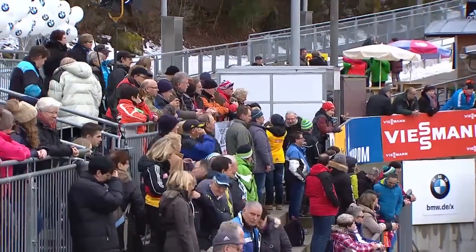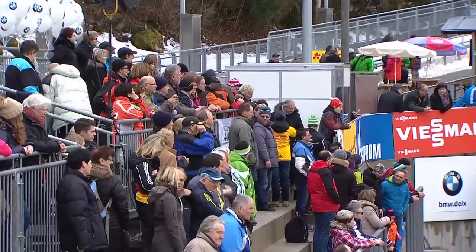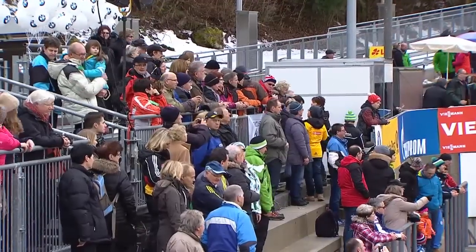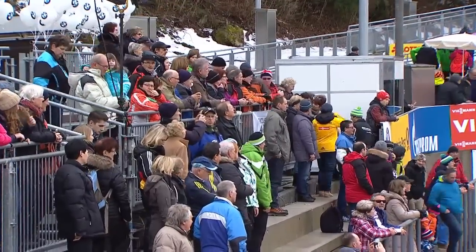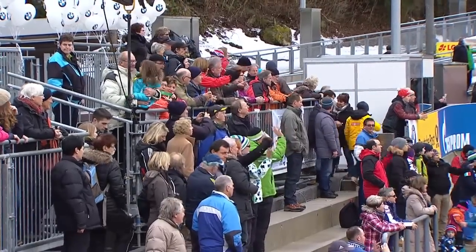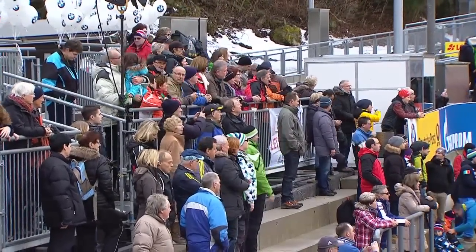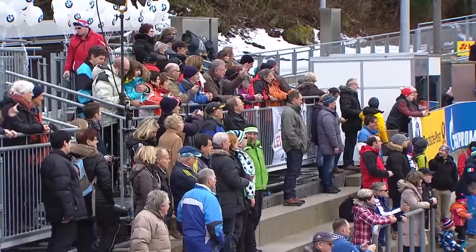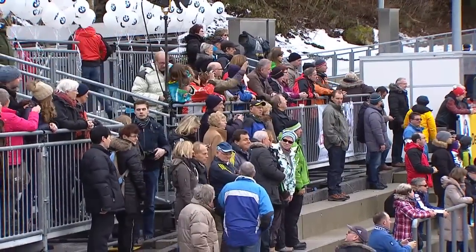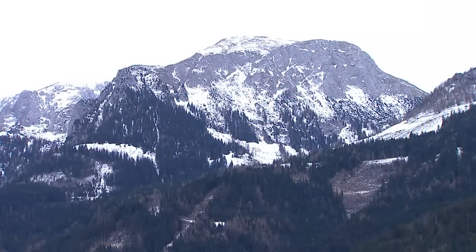Well, you can see the mountains in the background. These big grandstands were built along with the rebuilding of the track, ready for the last World Championships here, and gives a great atmosphere. Berchtesgaden just up the road is where the FIL, the Luge Federation, is based, and it's been a centre for sliding for many, many decades. I mean, it's Germany's equivalent of St. Moritz. Here and Garmisch-Partenkirchen just up the road were big sliding centres. So the locals here really know their sliding.